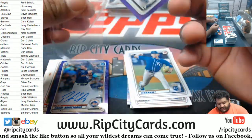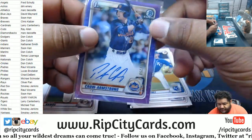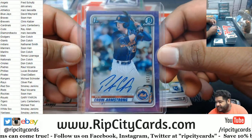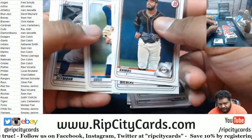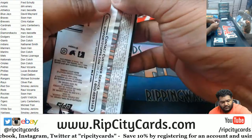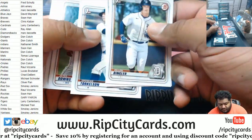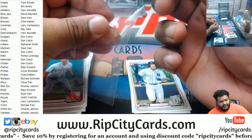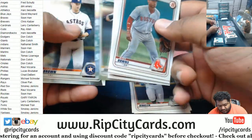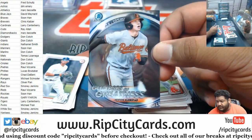Ronaldo Hernandez to 250 for the Rays. And a good hit for the Mets, their top prospect, Pete Crow-Armstrong. There you go, Tomas. That's a good hit right there. Very nice. Torkelson paper. KJ insert.